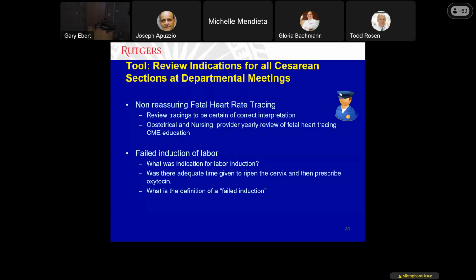what's the definition of a failed induction in your institution? Do you have a definition? I know that's a tough one, but you should have a definition of a failed induction, because again, I've been giving some of these consults at the other hospitals. Some patients were called failed induction after 2 hours of oxytocin and no other issue, no other reason to section the patient. I'm not sure that's a failed induction of labor.